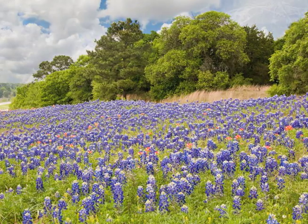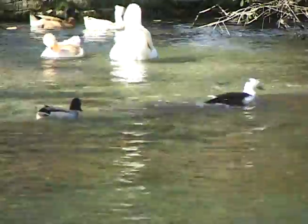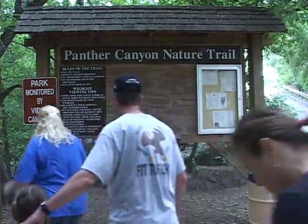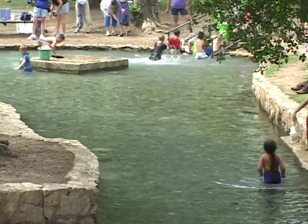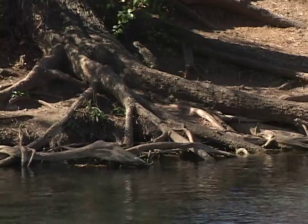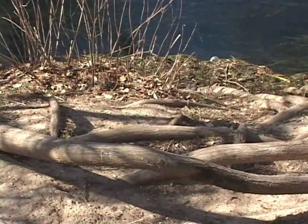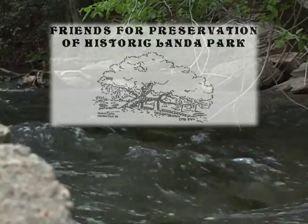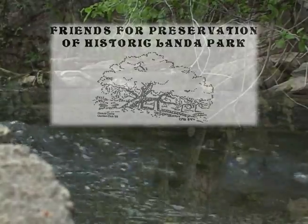Landa Park serves as a catch basin for waters coming from the Hill Country, flowing past the high school, through Panther Canyon, through the wading pool, filling the pool with river rock, and emptying into the Comal River. We see damaging erosion, a concern for the 230 members of the Friends for the Preservation of Historic Landa Park, formed in 2008.